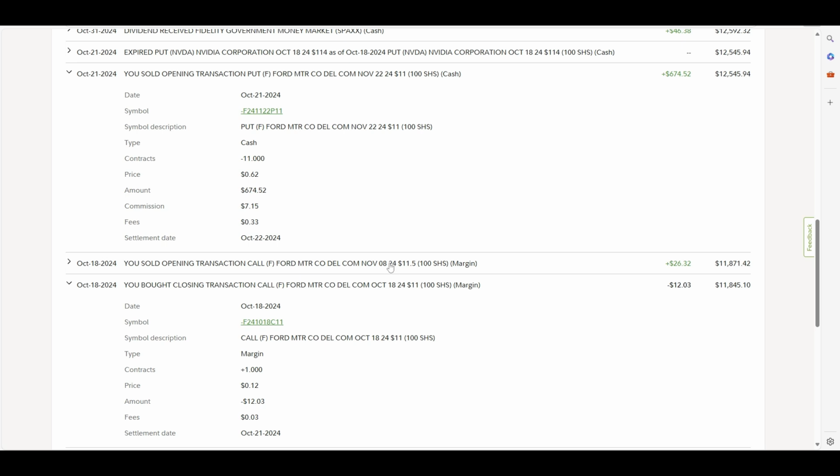So we moved it to November 8th, increased our strike price to $11.50. We paid $12 to close the call for October, and received $26.32 in payment for rolling that to November. So a net profit there.